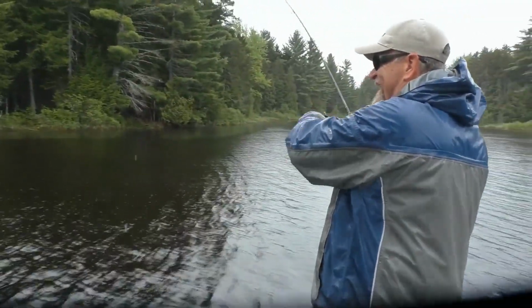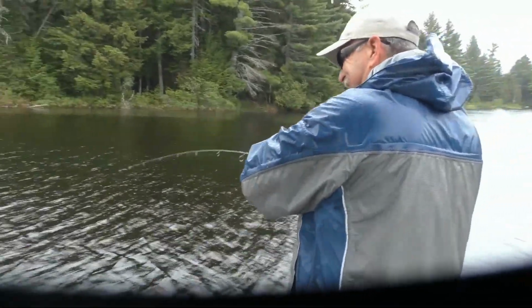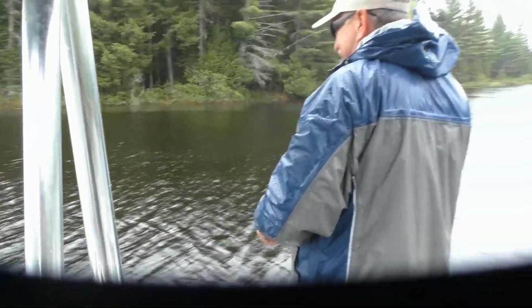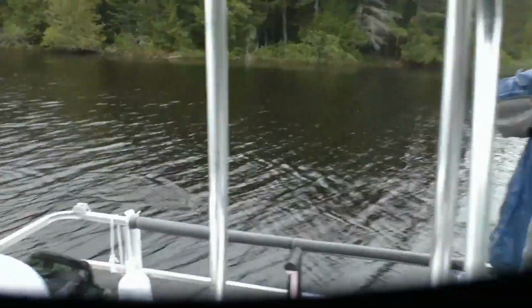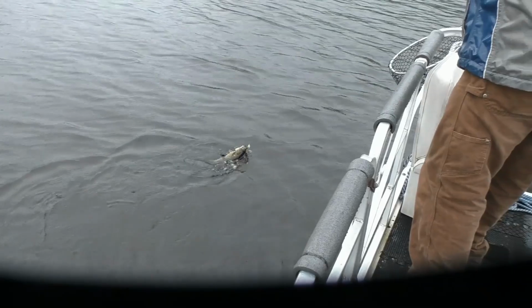I got... Is it a bass? It looked like a bass. Yeah, a last minute troll here. It looked like a bass. Yeah, it is. Let's go. Somebody's been after him. Yeah, eagle or something.